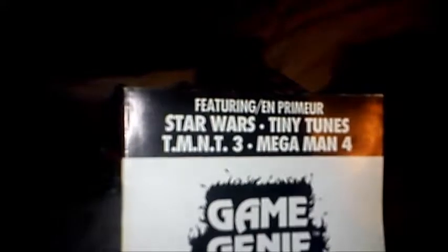Yeah. And also in there was a Game Genie. A little bit of damage to it, but we'll see if it works fine. It's all scuffed up. And to go with that Game Genie, all of these books. This one features Star Wars, Tiny Toons, Teenage Mutant Ninja Turtles 3, and Mega Man 4. This one has Super C, Chip 'n Dale Rescue Rangers, Back to the Future, and Final Fantasy. This one doesn't tell me exactly which ones it has in it, but again, another Game Genie book.